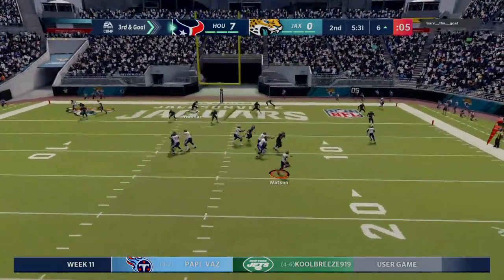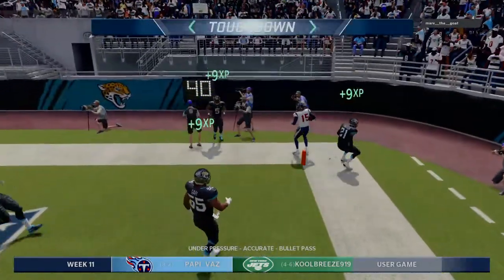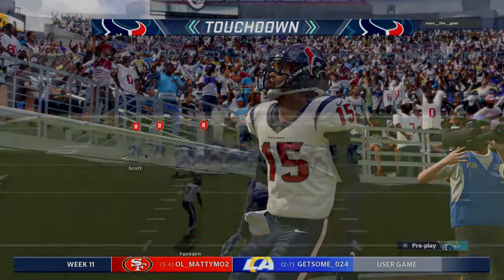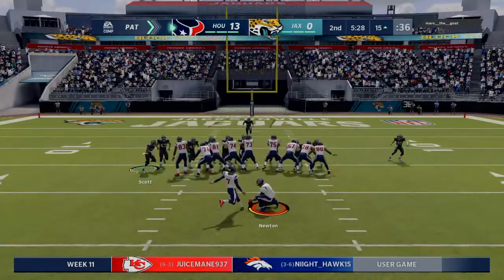From the gun, here's Watson. Flushed out right. Got a man open. It's Fuller for the Texans touchdown. To Will Fuller. Touchdown. Will Fuller with touchdown number 8 on the year.